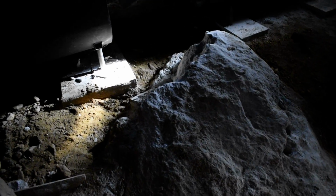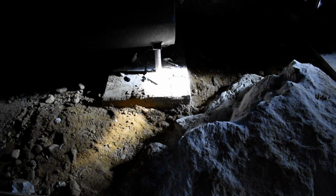They've been drilling and wedging. You can see the wedges over there. Maybe you can't, but they're in there. Feathers and wedges to drill it and take chunks out. It's been successful. You can see big chunks have been removed and smaller chunks have been removed as well.